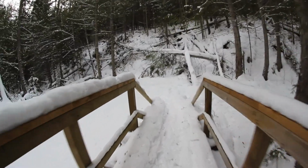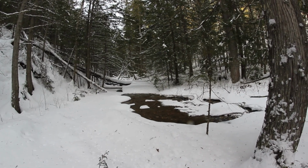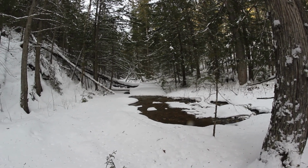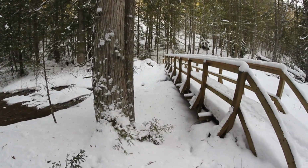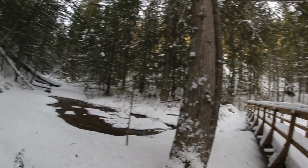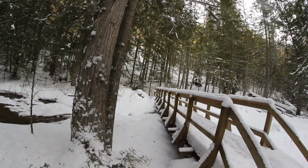No worries. There you go. How do you like that? And it's basically just a bridge of 2 logs that they found up here, cut them in half, and brought them back down.